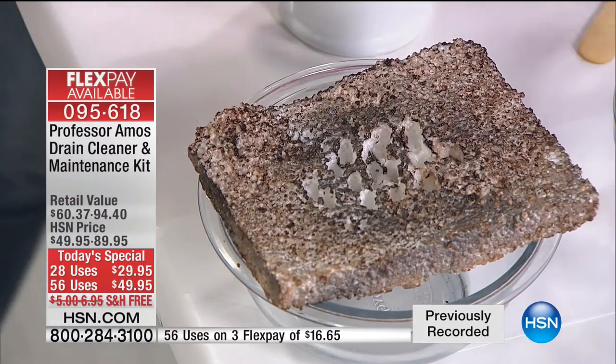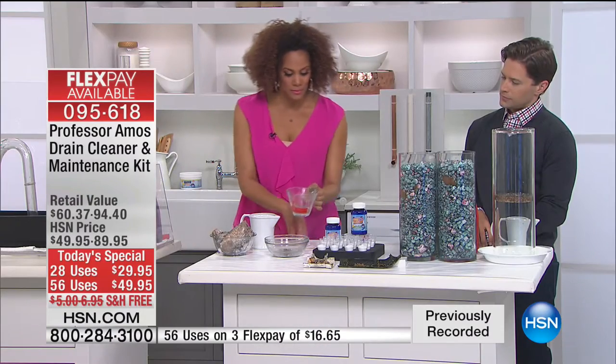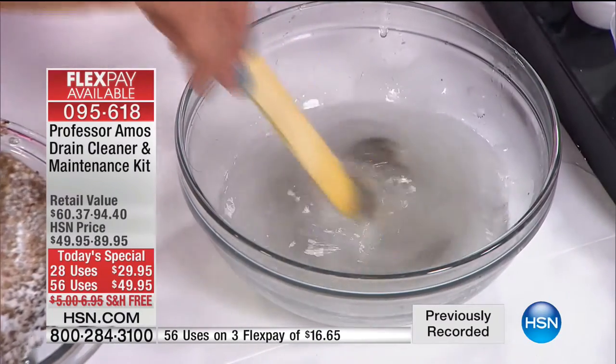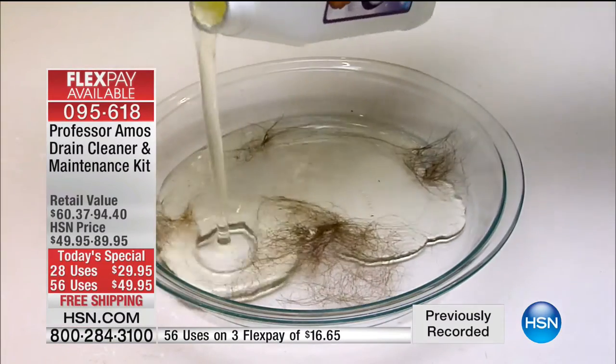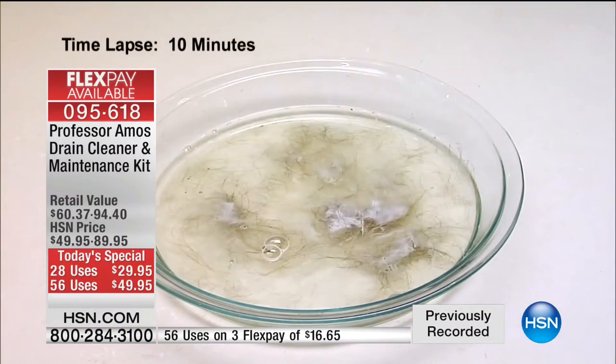I'm going to sprinkle that Super Fast Max, and this is all you do. Look at that. Oh, I wish you could hear it sizzle. I don't know if I can get my mic close enough. But literally, it is getting to work. One, two, three, and as John mentioned, we are going to liquefy the hair. We're going to saponify it. We're going to turn it into a liquid so it'll wash freely out of your drain.